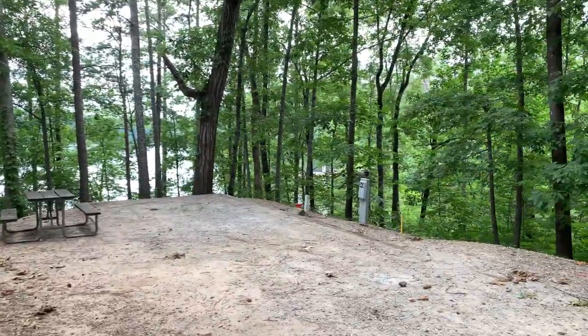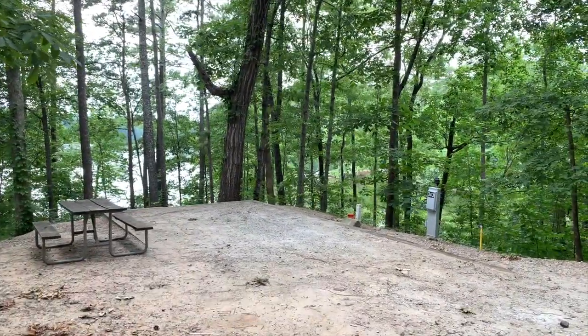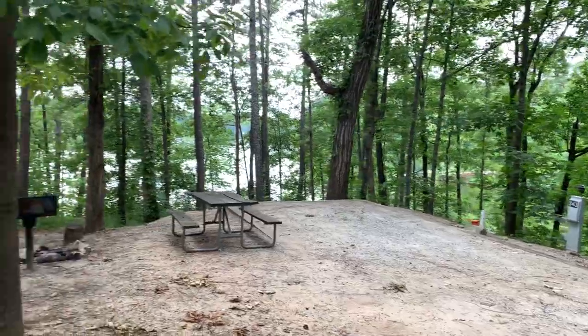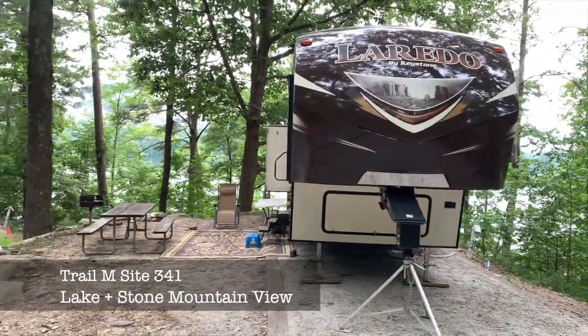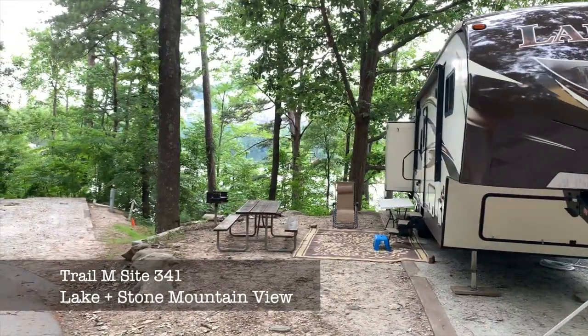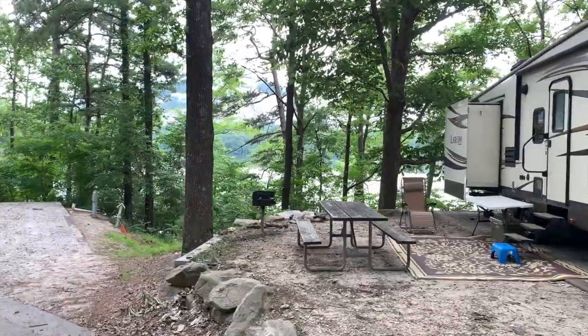This is site number 343. Ooh, this is a goodie. We have a view of the Magnolia Dock. This is site number 341. Right across, you get a view of Stone Mountain. You also get a view of the lake.